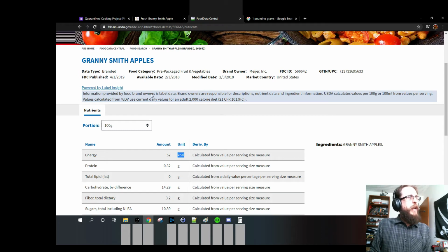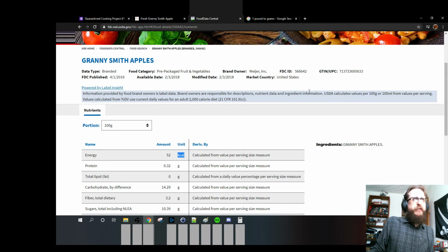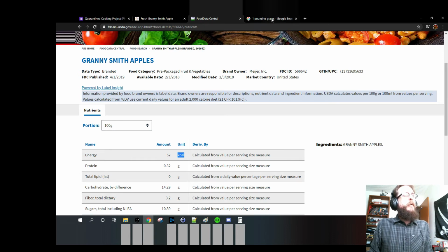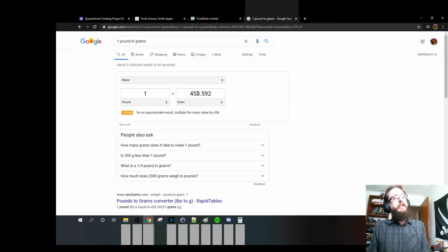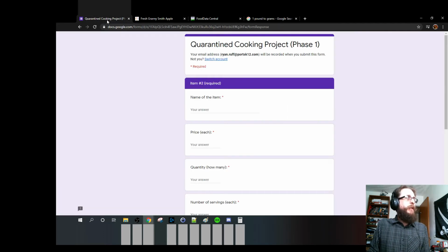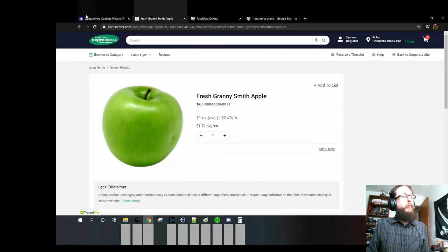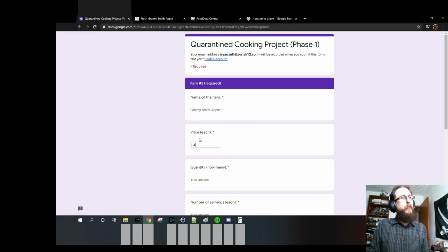So I kind of ran into an issue here where I have to do a little extra math to do produce like this. So each serving is about 100 grams, but if I buy a pound of apples, that's like 4.5. So here's how I'm going to figure this out. The name of the item is Granny Smith apple. My price is, well, it's $2.49 per pound. So I'm going to do the $2.49 here.